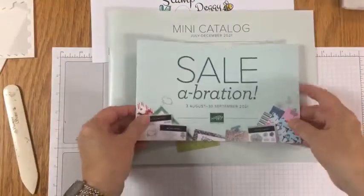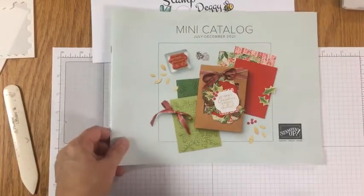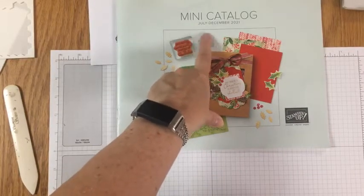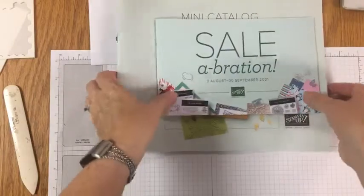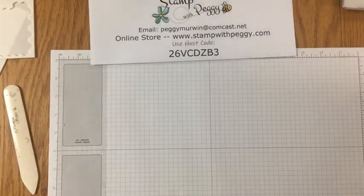Okay, so again, here is the celebration brochure. Here is the holiday catalog, or they call it the July through December mini catalog. They actually made a change on it. It was supposed to start July 1st, but it starts for you guys on August 3rd instead. Okay, so let me show you a few of my favorite things.